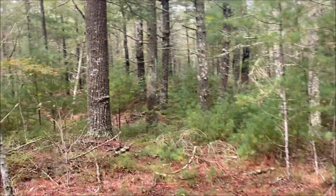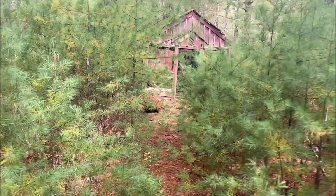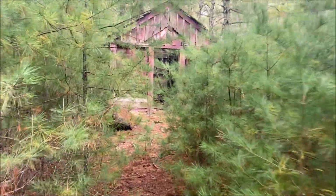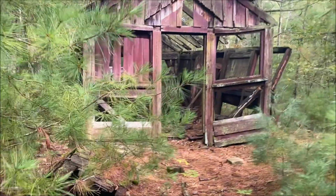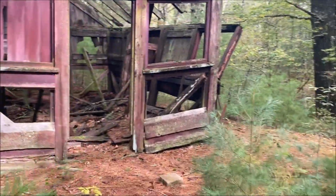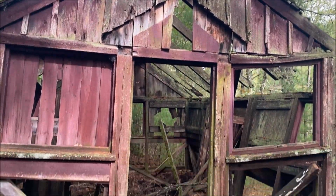And also, do take the time to acknowledge how gorgeous this place is. Absolutely beautiful area. Even if you're not super into urban exploration or checking out abandoned sites, I really would recommend the Arcadia Management Area here in Rhode Island, just as a nice hiking spot. There's a lot of gorgeous trails and, you know, places to check out. Yeah, so we got another cabin right here.